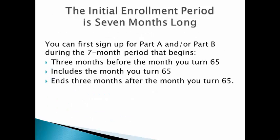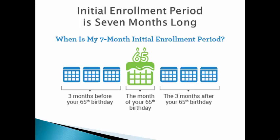The initial enrollment period is 7 months long. You can first sign up for Part A and or Part B during the 7-month period that begins 3 months before the month that you turn 65, it includes the month that you turn 65, and it ends 3 months after the month that you turn 65. So this little chart here shows you that this is the month you're turning 65 in green. So you can sign up during the 3 months before that, or the 3 months after that, or actually during that same month. But it's always best to sign up during the 3 months before your 65th birthday.